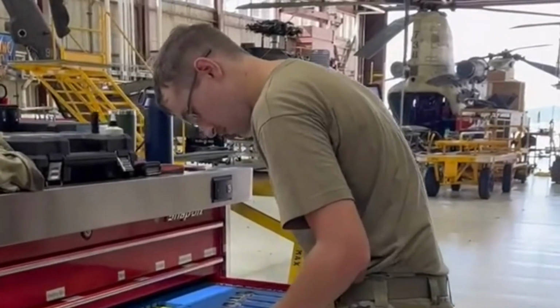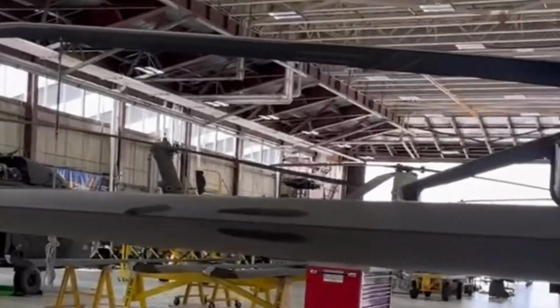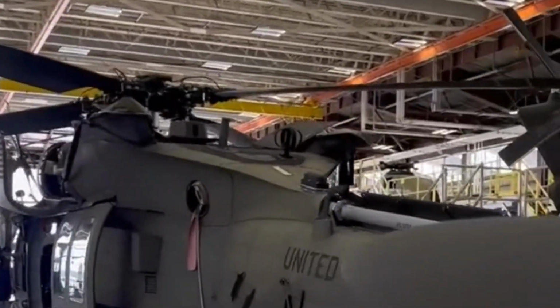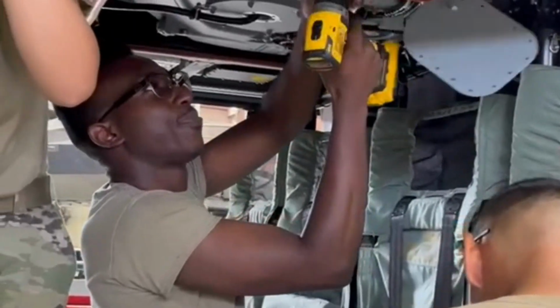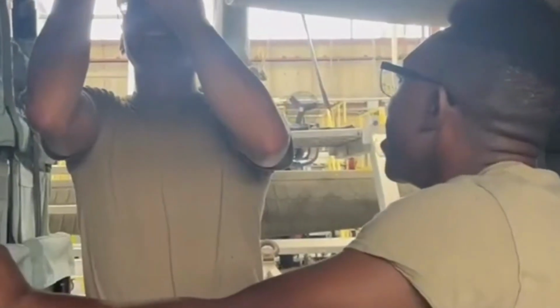The first MH-60T helicopter to receive the new airframe, consisting of nose, cabin and aft transition structures combined as a single assembly, will be rebuilt at the Coast Guard Aviation Logistics Center, ALC, in Elizabeth City, North Carolina, starting in December 2023.